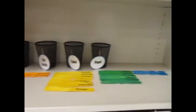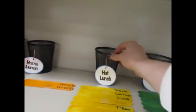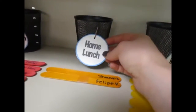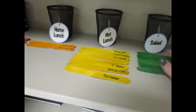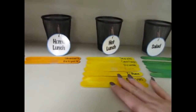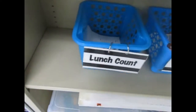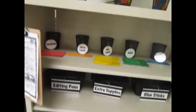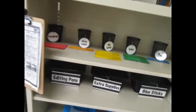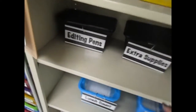And then moving down here, this is how I do lunch count. I also got these containers, same containers at the dollar store. And I just printed these labels out and laminated them of all of the options that they can get for lunch. And then same thing with the popsicle sticks, I just have their names on them. The students take their stick and drop it in whatever they're getting for lunch that day. So then one of the students' jobs is to take one of these papers for the lunch count, fill it out, and bring it down to the cafeteria. So the nice thing about 4th grade is that the students can do a lot of these simple morning routine tasks on their own. So I really give them that control. So they take care of all of that for me.